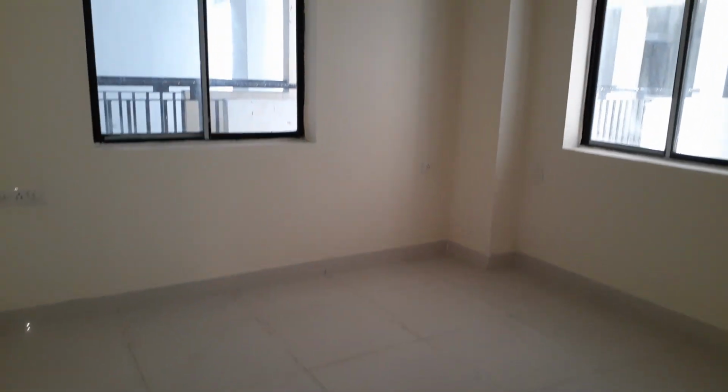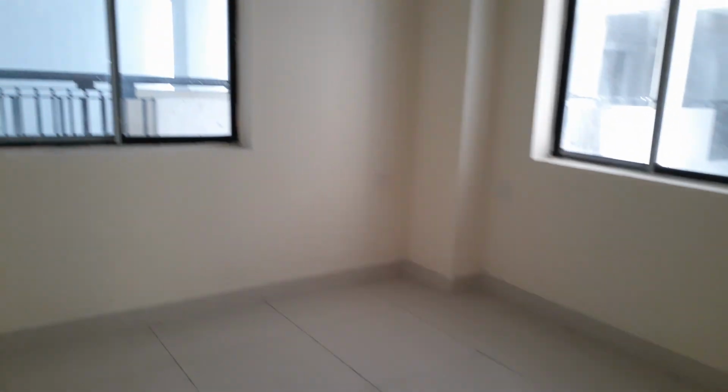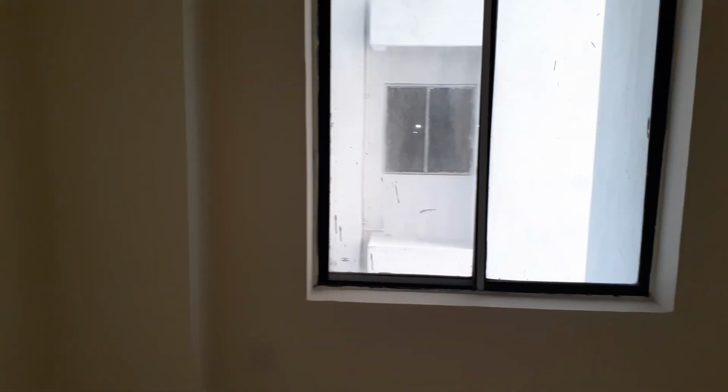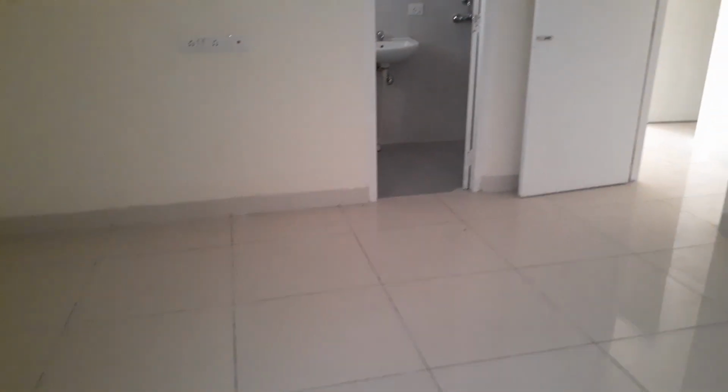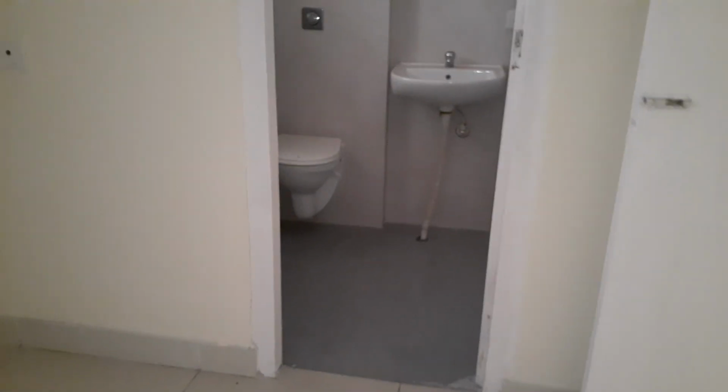bedroom. This is the first bedroom, a very big size first bedroom with windows on both sides, and you can see ample light in this bedroom. Along with this attached toilet, see the space of this bedroom, it's about 16 feet by 15 feet with the attached toilet space.